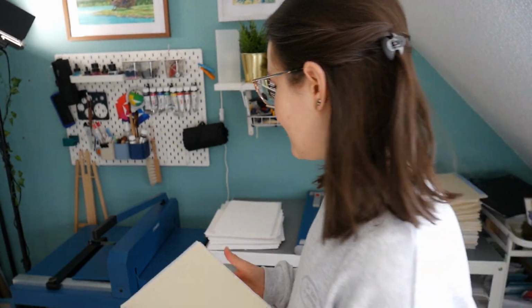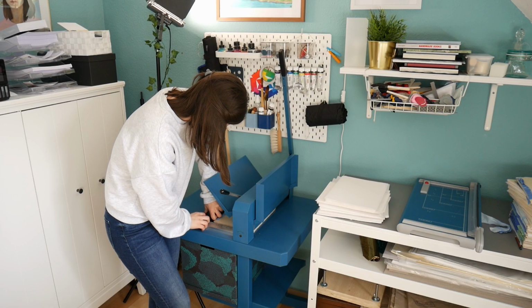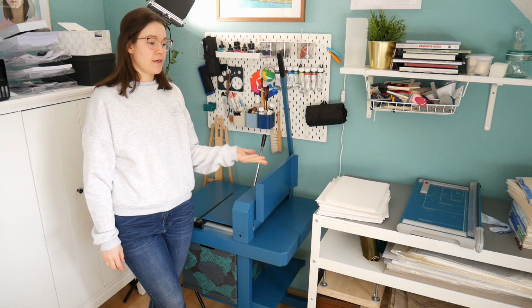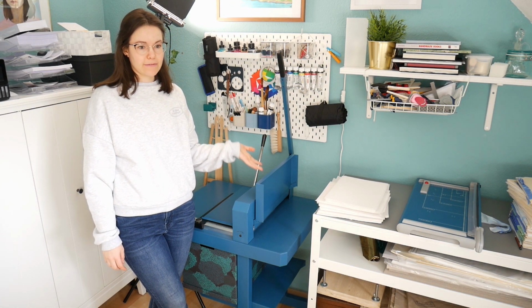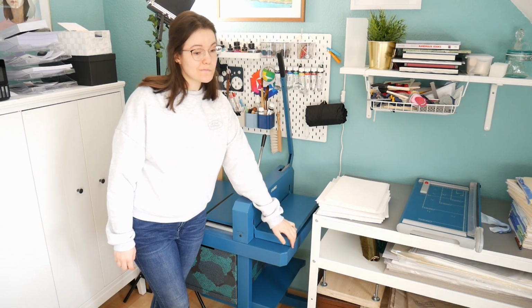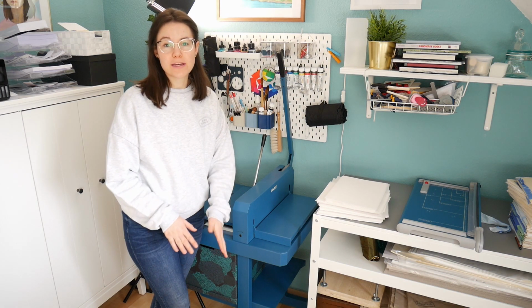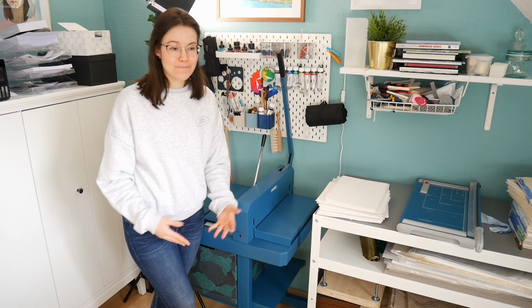Let's try this. And now I'm unable to cut unless I close this security metal flap. So unfortunately, there will be no satisfying footage of me cutting paper.